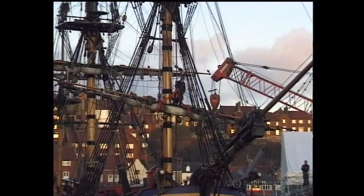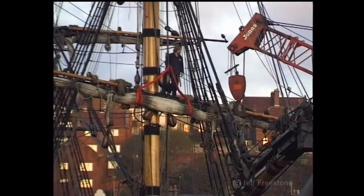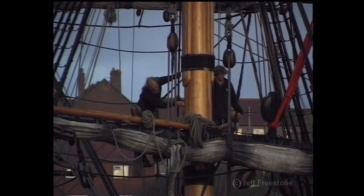The forecourse yard is now nearly ready to be removed. First, the yard is hooked up to the crane, which will take up the weight of the yard. Well, that's the theory. In reality, the strops were too short and have to be repositioned. Once repositioned, the removal can begin.